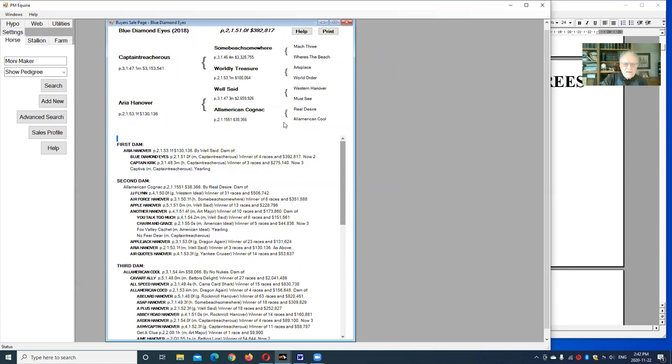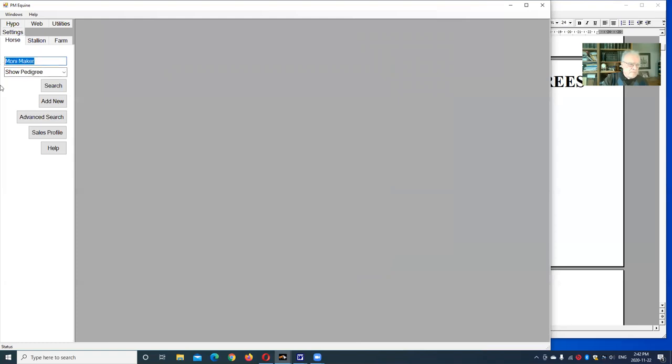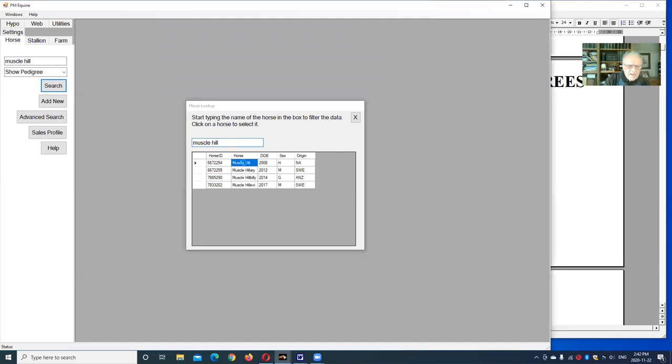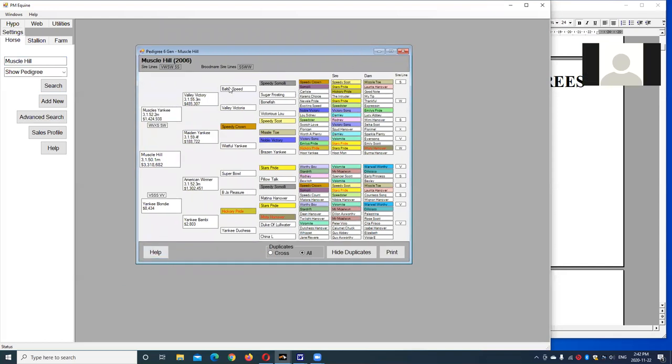And what happened with Muscle Hill was, when he went to stand as a sire, he had a most unusual maternal line. So here he is, Muscle Hill. His maternal line is line bred to Star Sprite. So it's kind of a little strange in that respect.